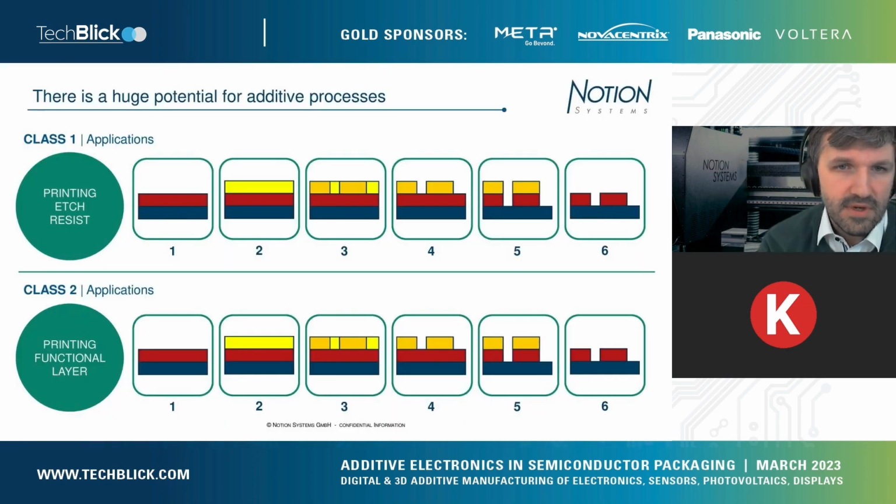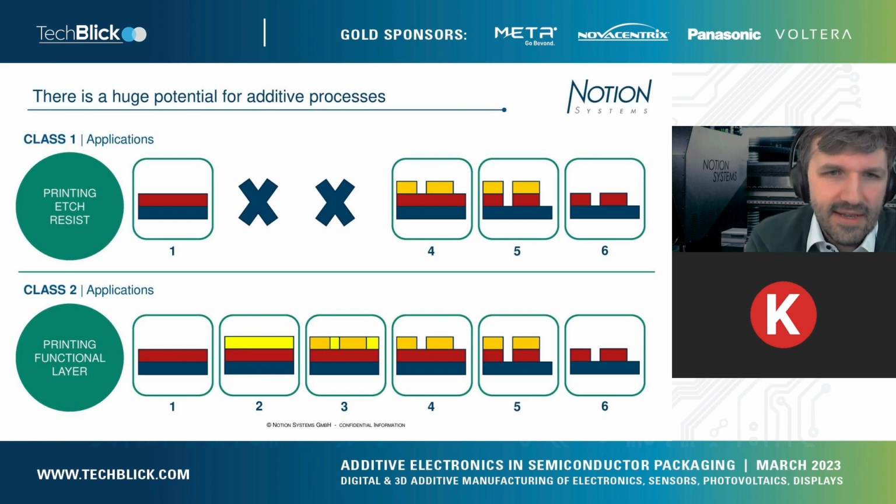If you look at additive processes, what can additive processes do in production? At Notion Systems, we've realized two classes of applications. The first class, the lower hanging fruit, is printing, for example, an etch resist, assuming that the structural dimension you need for your manufacturing process can be printed. It should be above roughly 20 micron; 20, 30 micron is something that you can print with inkjet. Then you can apply the resist directly on the functional layer without changing the functionality of the layer itself.